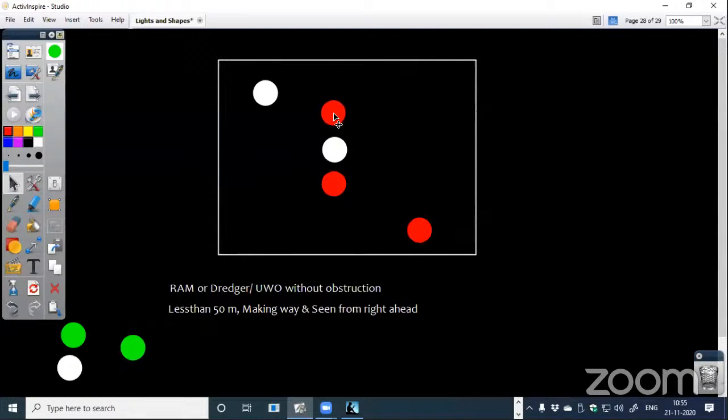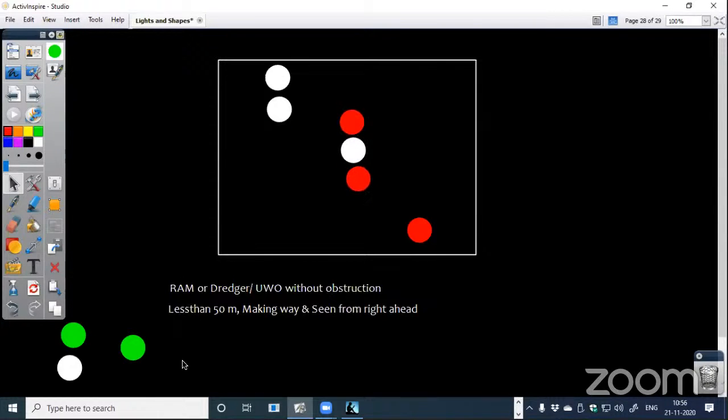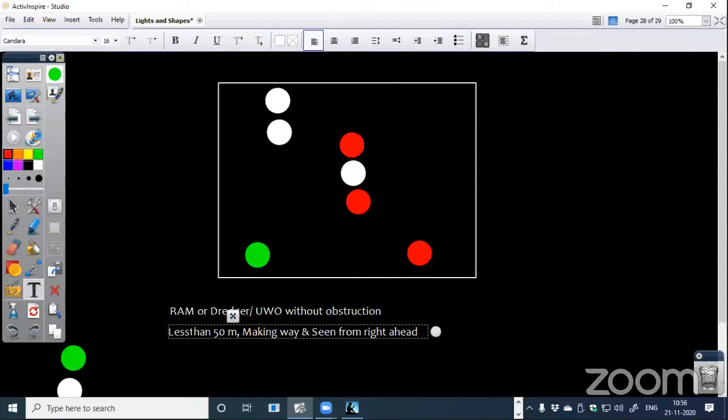Now you are having these RAM lights, and let's have these two masthead lights here. Okay, little space crunch. It has to be lower than this, and this one. Okay, yeah, I can see. Yes, it is RAM or dredger in underwater operation without obstruction. Length here is probably 50 meter or more. Making way, seen from right ahead.